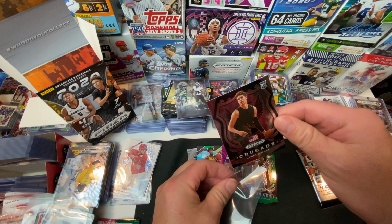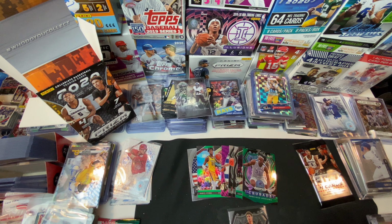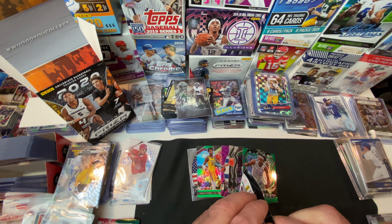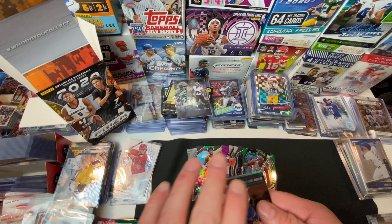You guys are going to laugh at me. I do opposite sleeving because I don't like the corners getting hit. Nice. All right. So you guys saw it live. That was the second pack in the box because I went in reverse. So maybe your main hit will be there. I don't know. Just in case anybody's keeping track.